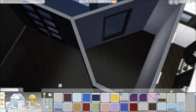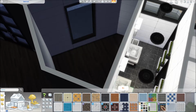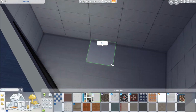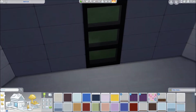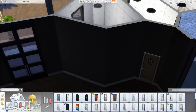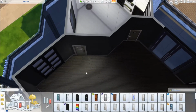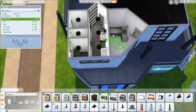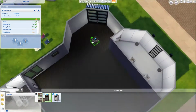Here I'm working on the two kitchens. I wanted to have two kitchens because having the restaurant on two floors, I didn't want the service to be slow, so I wanted the waiters to be able to move around and take food from the closest kitchen, if that makes sense. I've played Dine Out a couple of times, and I noticed that they tend to go to the nearest food preparing station. So a bigger one is on the lower floor with two chef stations, and just a smaller one on the second floor.